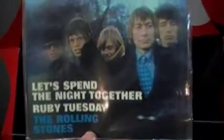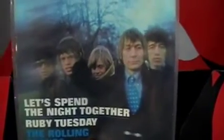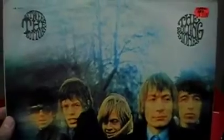We start off 1967 with the Rolling Stones double-sided single, Let's Spend the Night Together, and Ruby Tuesday. Same picture on both sides, same picture as the album Between the Buttons. This is the Between the Buttons album, but it's from Israel on Pax Records. And unlike the American and UK version, we've got the Between the Buttons symbols on the front. The back cover is the same with Charlie Watts' drawings, but it's on Pax Records. And this is the label, red label, made in Israel on Pax Records for Between the Buttons.